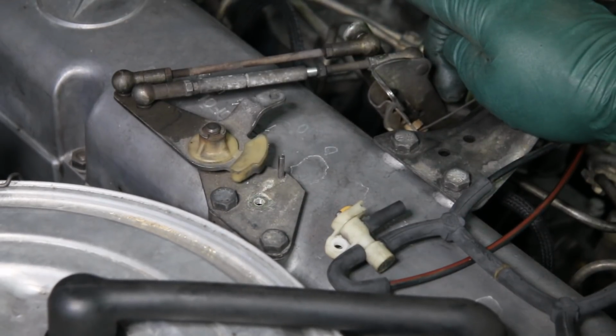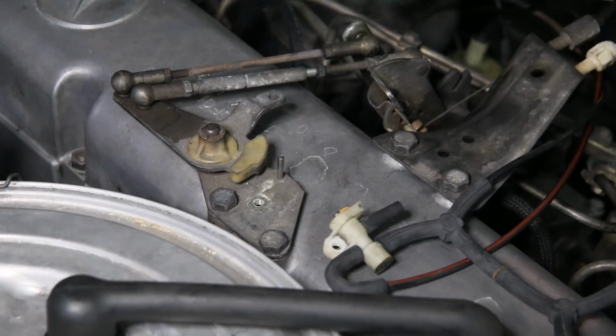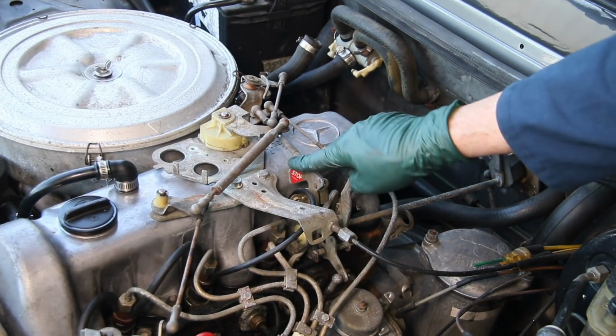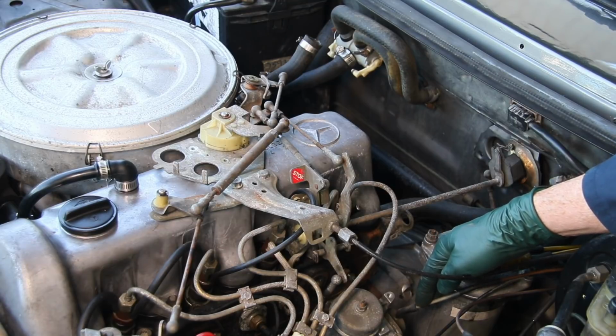So I'm going to have to pull this off and do some work here. And I'm going to take you back to a video I did on the 240D, which I'm also prepping for a 3,000 mile road trip, and show you all the parts that I had to replace on that one. You always want to make sure your emergency stop is working, and you always want to make sure that your vacuum shutoff is working. Do not drive an old diesel with a vacuum shutoff that's not working.